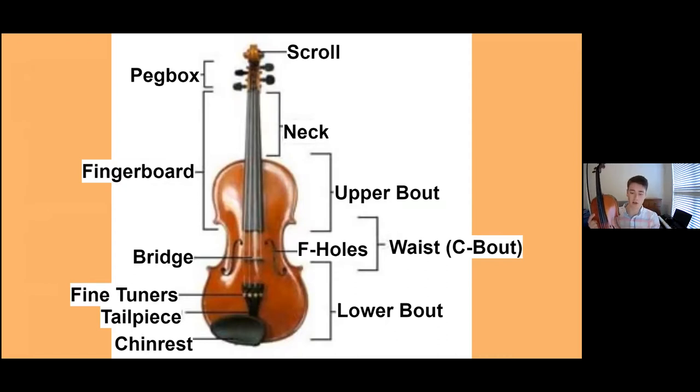and the lower bout, which is the lower curved area. The bridge is this place where all the strings are kept on top of. I don't know if you can see that. The bridge is very important, and without a bridge, we would have no sound at all. So the bridge is what keeps the strings tight and gives the violin the brilliance and resonance that it has.